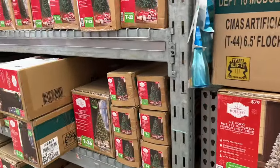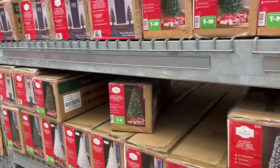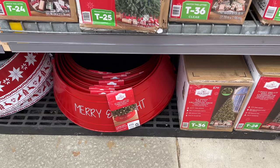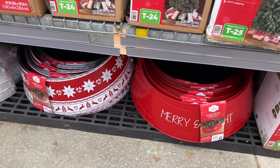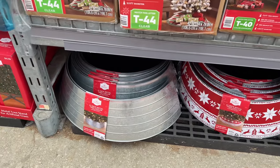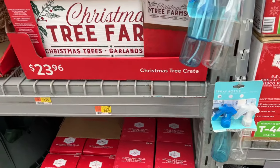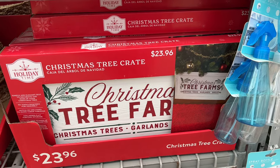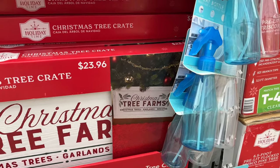All of these trees. They have a few metal tree collars. That one's $19.97. Look at that one. Again, all of those are $19.97. And look at that one. This is called a Christmas tree crate, $23.96, and it looks like that.